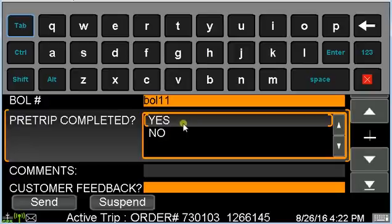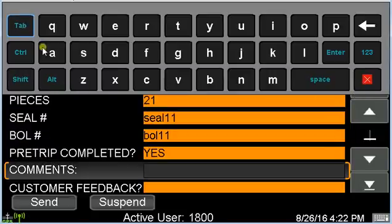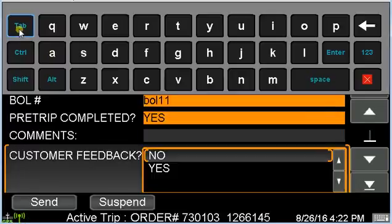Now it's asking us if the pre-trip has been completed. We'll select yes. Press the tab key. Here we have optional comments. And below that we have customer feedback.